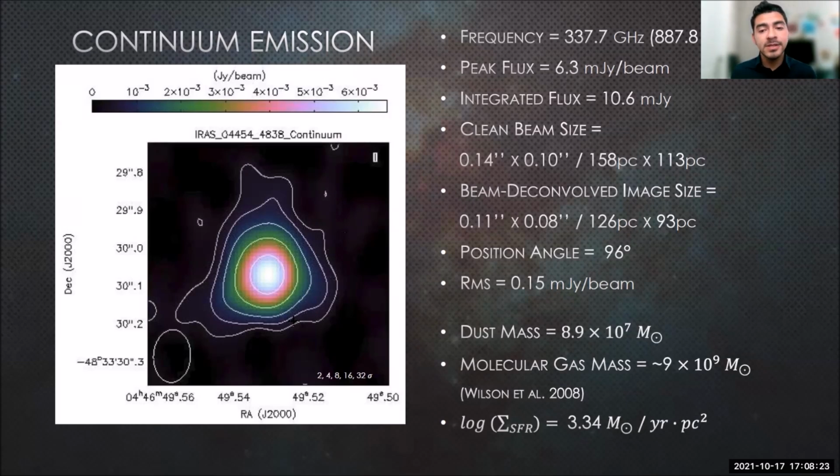Then the dust mass was calculated from the integrated flux, resulting in 8.9 times 10 to the 7 solar masses. And we can then go ahead and do an order of magnitude estimate, as Wilson did in 2008, which is about 100 times the dust mass. That is going to be the molecular gas mass, and so about 9 times 10 to the 9 solar masses. This value is within the same order of magnitude as the one that we calculated from the luminosity.